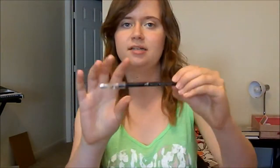I like using my e.l.f. Shimmer eyeliner pencil, and it just looks like this. It's black and it has a bit of shimmer in it, although I do believe it comes in brown as well. And I just like to do a very thin line along my upper lash line, and then a little bit in the outer corners of my eyes, like so.